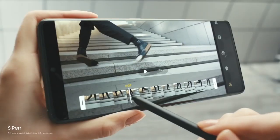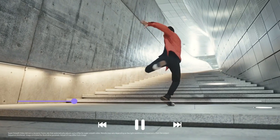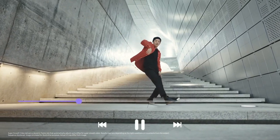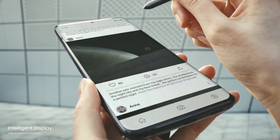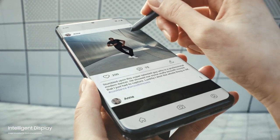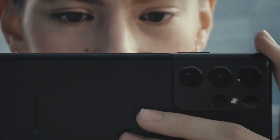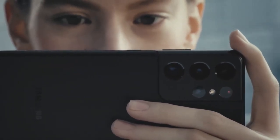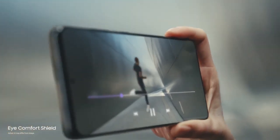The first S Pen for S Series puts precision editing at your fingertips, so you can now craft edits on the go and share in an instant on 5G. Our smoothest display ever is also the most intelligent on a smartphone. 120Hz refresh rate optimizes to what you're watching, while Eye Comfort Shield intelligently adjusts blue light for you.